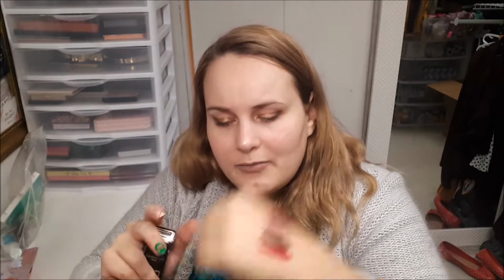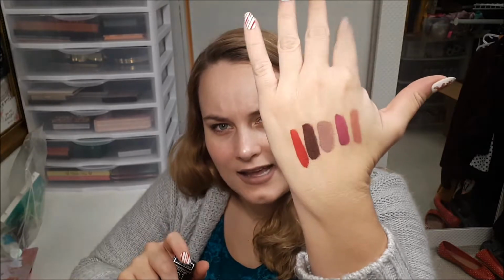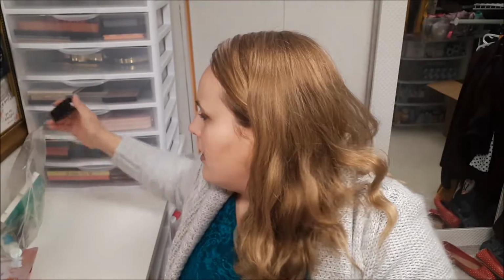It's a nice primer, just putting it on my hands at the top, right? It does give you a little bit of glitter, but very micro. I think it'd be nice and flattering. It's not looking like I just put glitter on. It's just a nice little dewy look that it's giving. You'll see a little bit of that reflectiveness. I also did pick up a 500 point item.